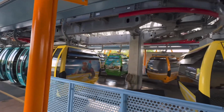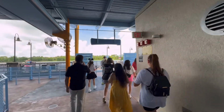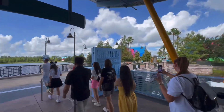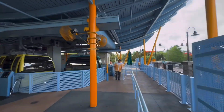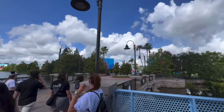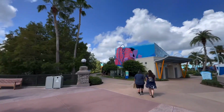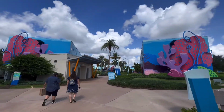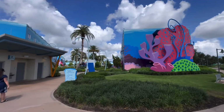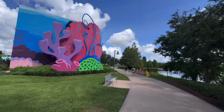So we just got off the Skyliner here in between Pop Century and Art of Animation, and we are headed to Art of Animation Resort. But what's great is that the Skyliner is actually in between both resorts. Pop Century is right over here, and then Art of Animation is this way. So we aren't going to see Pop Century today. We're only going over to Art of Animation Resort, but both of these resorts have access to the Skyliner, and both of these resorts are value resorts. So they are Disney's value resorts, meaning that they are the lower tier price-wise.